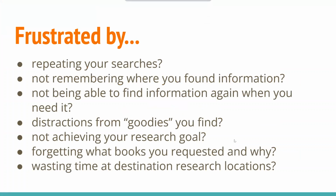So how many of you have done research and had to walk away frustrated, requested books that came in so much later that you couldn't remember why you requested them, got distracted, repeated searches? All this stuff happens when you do research, and then you run into the inevitable brick wall where you can't find any more information. I'm here today to help you figure out ways to get around it.